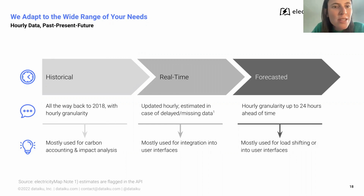This real-time data is mostly used, as Pierre was saying, to optimize and load shift in real time for clients and partners like all of you, but also to integrate into user interfaces. So for example, some of our clients are in the realm of smart home devices, and for them, it's amazing to be able to switch on and off the heat or the machines depending on the grid intensity.